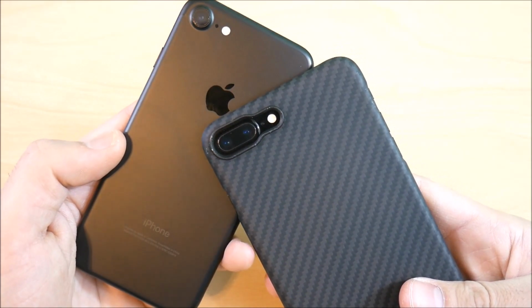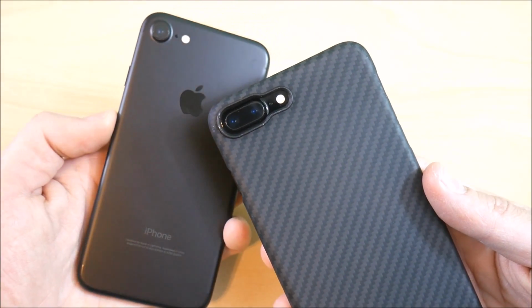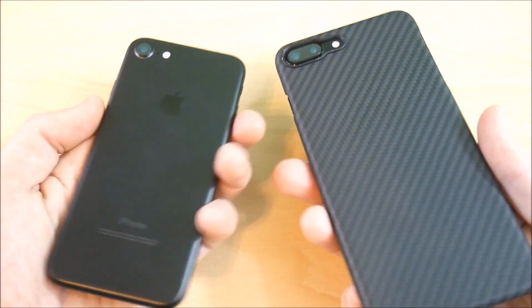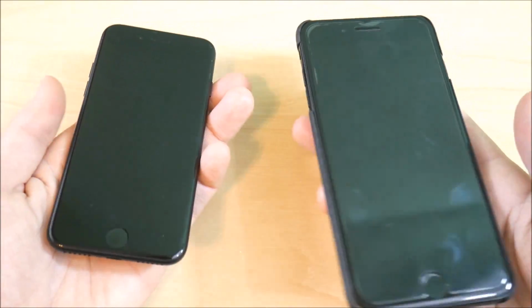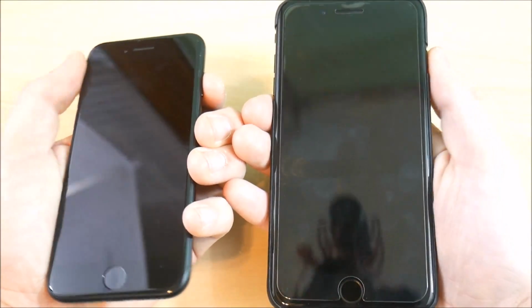Welcome to the Apple iPhone 7 versus the Apple iPhone 7 Plus. Now there's one reason I'm making this video, and that's for that person out there who's scratching their head saying, I don't know whether to get the smaller iPhone or the bigger iPhone 7 Plus. That's why I'm making this video right here. I have extensive experience with both. So let's go ahead and begin with the boot up test in 3, 2, 1.